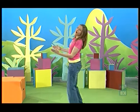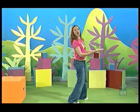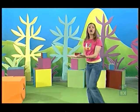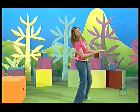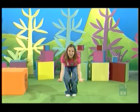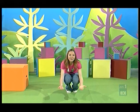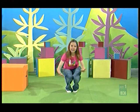Forklift, forklift. Have you ever seen a forklift? We go down, down, down, down. Put the blocks on the ground. I think this forklift can see something it needs to pick up over here.